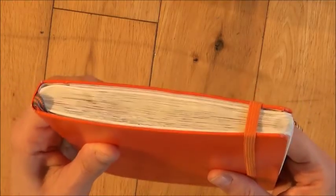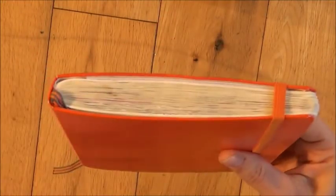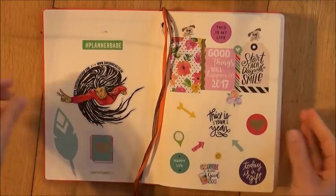So this is what it looks like, covered wall to wall with stickers. So I think it did quite well because the binding held up and there are literally stickers on every page. So let's have a look. This is what the front dashboard looks like.